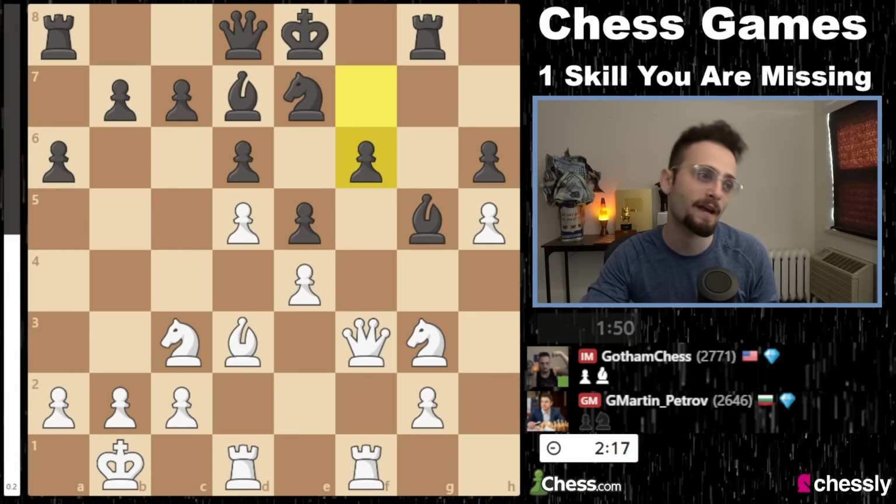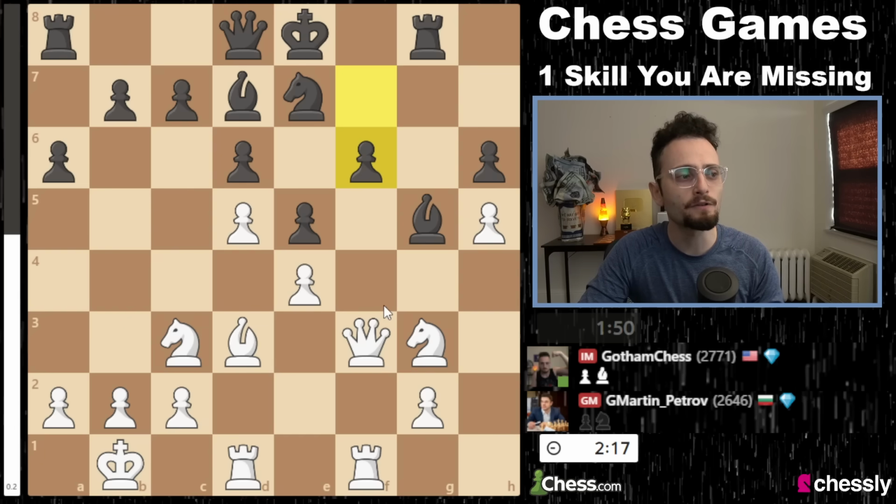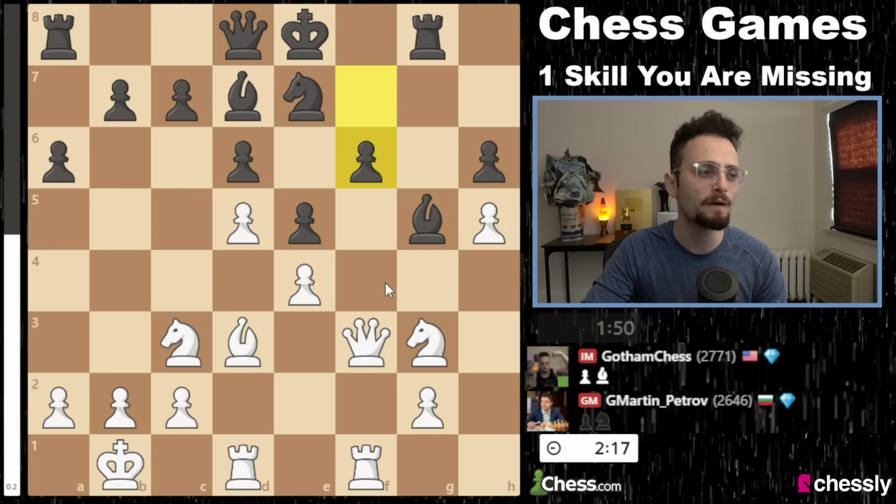And the last example that I have for you comes from a game I also played yesterday. This was against the Grandmaster from Bulgaria. Yes, my vexology is strong. And this is a very weird position, right? So you're playing in the shoes of the Grandmaster. Gotham is playing with black. Now, let me ask you a question.